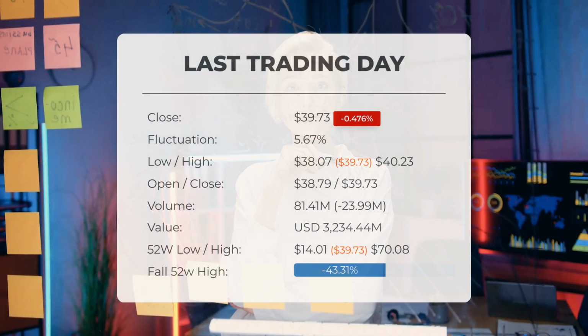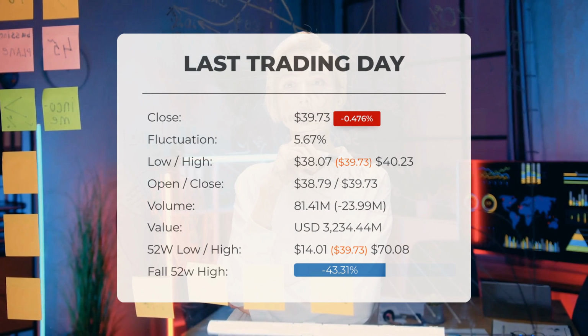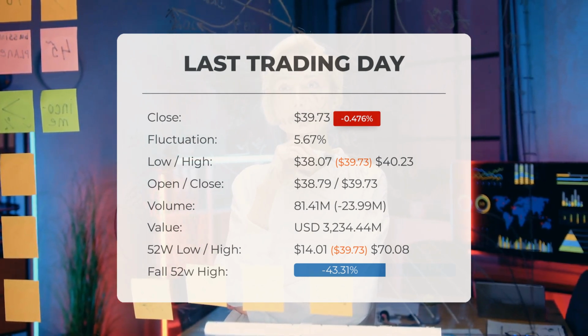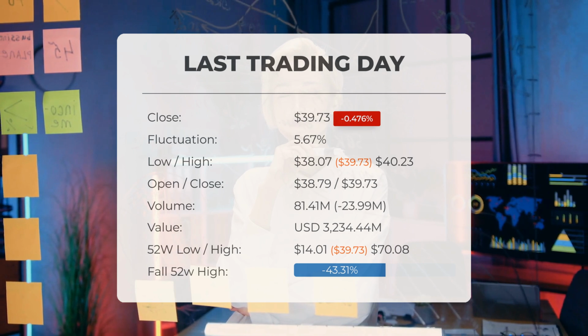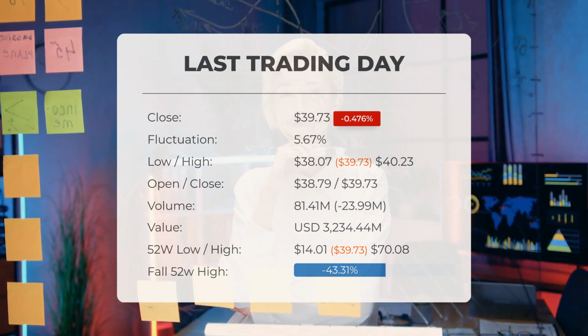Our latest daily update for SOXL includes the headline, SOXL ETF downgraded from hold accumulate to sell candidate after Friday trading session. The price of the SOXL ETF decreased by nearly 0.5% on the last trading day, which was Friday, the 16th of August, 2024, moving from $39.92 to $39.73.